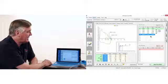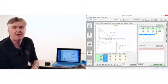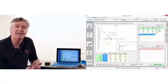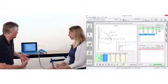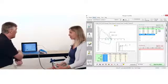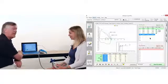We've now completed 2 or more flow volume loops that meet both ATS criteria for effort and reproducibility. So a large check mark is presented so that we are clear that we've completed testing.